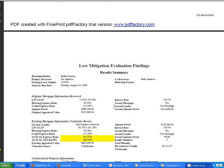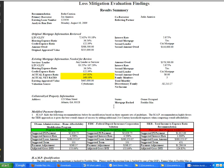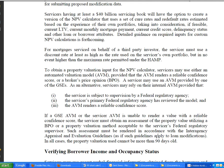So that's a really good benefit of the pro report and how it affects the net present value and how it affects HVCC when the loan officer is trying to do a refinance for you.